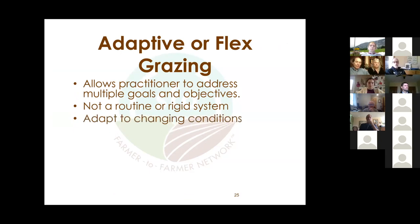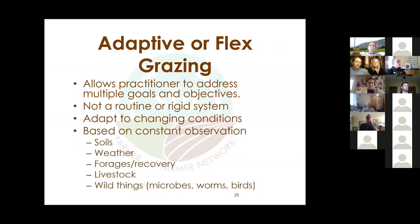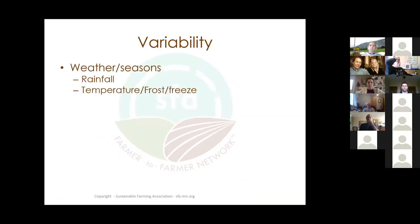It's adaptive. You can adapt it to changing conditions. It gets dry, it gets cold, you get an early frost, you get a late frost, you flood out somewhere. You can adapt to this stuff. And it's based on constant observation. You need to be a student, not only of your animals, but even of your pastures. We can look at soils, weather, forage and recovery system, how well our livestock is doing. How about the wild things out there? Microbes, worms, birds, snakes, reptiles, all those things. We could spend a whole hour just talking about observation tools and what to use.